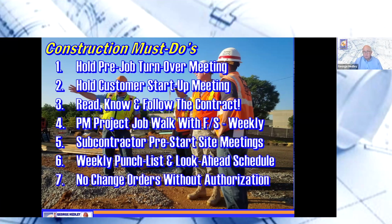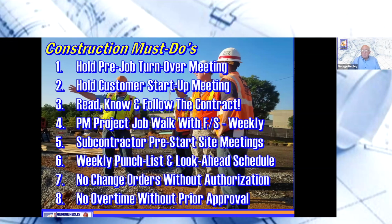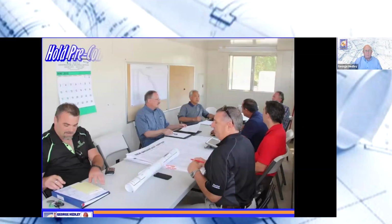We're going to do no change orders without approval in advance of a notice to proceed. And we're going to do no overtime without prior approval. So these are just simple rules that we put in to eliminate potential cost problems. 1 through 8. There's another 54 of them I could go over, but I don't have time.